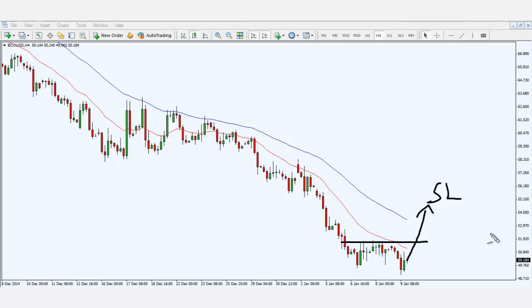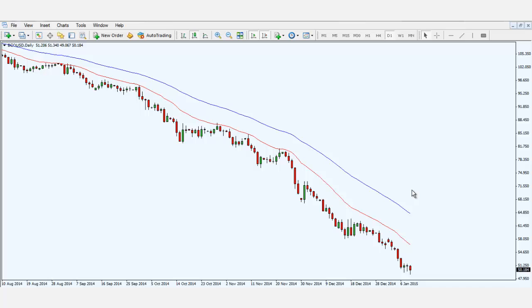In this particular scenario, I want you to think about this. Just because you got stopped out on a 4-hour chart does not mean that the trend is over. Let me repeat that once more. Just because we know that the overall trend of crude oil is really bearish, and just because you got stopped out on a trade on crude oil, particularly on the 4-hour chart, does not mean that the trend is over. Why do I say that? Have a look at the daily chart.